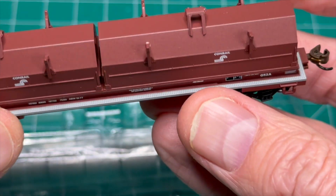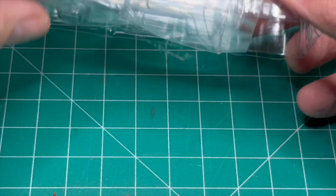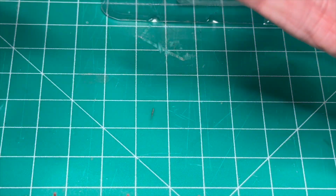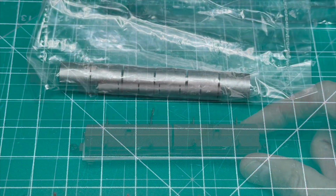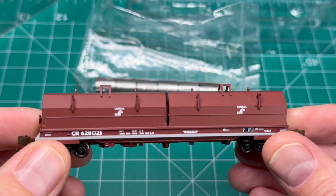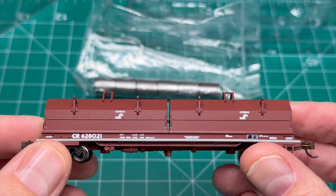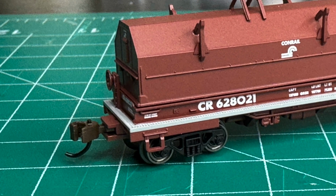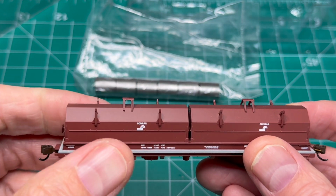So these hoods are removable. They do actually seem to stay on the model reasonably decently. So it seems like they must clip on fairly well. And then we have a series of steel coils in here, as you can see, all wrapped up nice and tidily. And so this is basically what we're looking at. So this is the Conrail model. As you can see, if we zoom in here, you have nice fine text throughout. Printing looks good, color looks good, just kind of the typical Conrail sort of hull red livery.